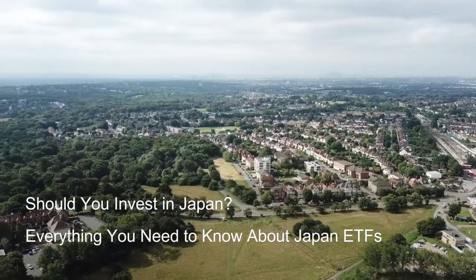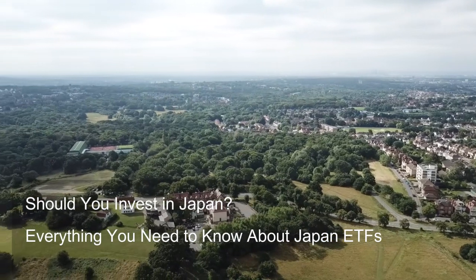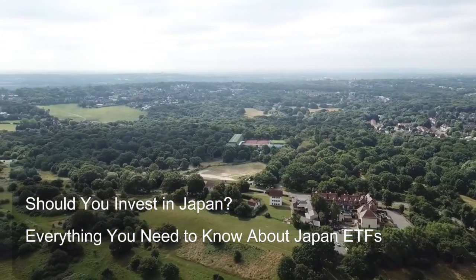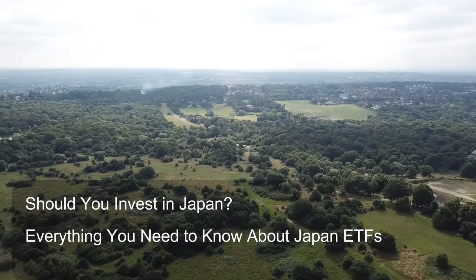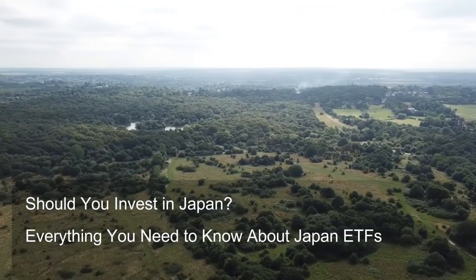Slower economic growth. A shrinking workforce can lead to labor shortages and hinder productivity growth, potentially slowing down the overall economic growth of Japan. This could translate to lower corporate profits and dampen stock market performance, impacting Japan ETFs.